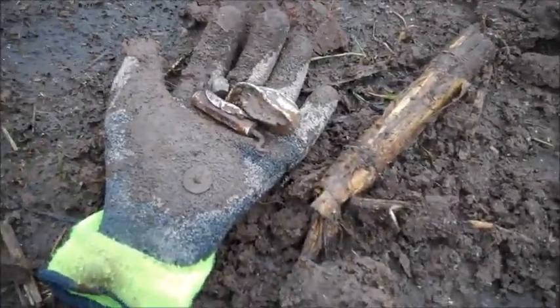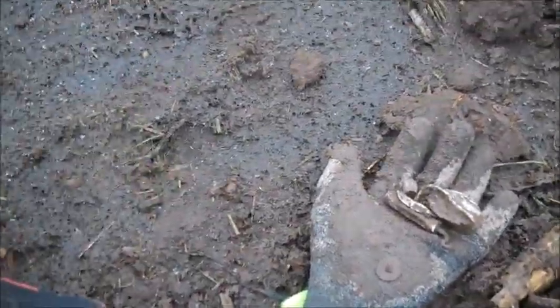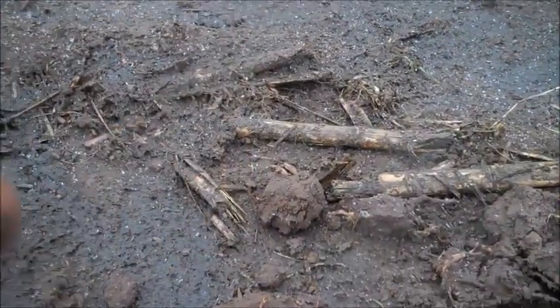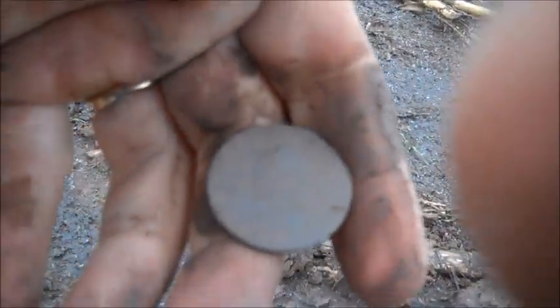Let me wipe some of the mud off here. Wish there was a puddle here to wash it off. Yeah, I see a wreath on the back. What do we got for a head? Looks like a draped bust. Nice draped bust. Looks like some pretty nice detail. I might even be able to get a date off that.